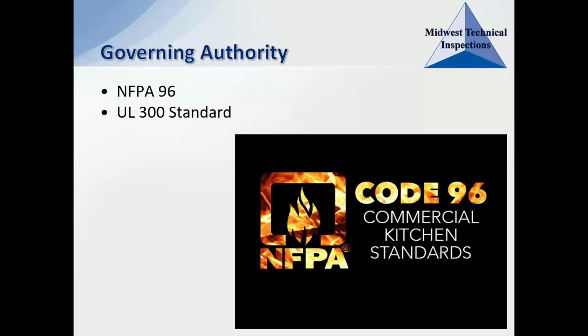When we're looking at the commercial cooking, the governing authority or the rules that we follow are the NFPA 96. NFPA 96 is the commercial kitchen standards, and that is the authority that we will use when we're referencing recommendations and things of that nature. So that's the standard that we're going to be looking at.